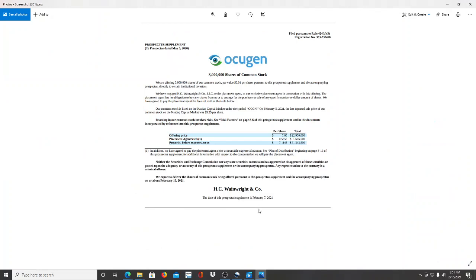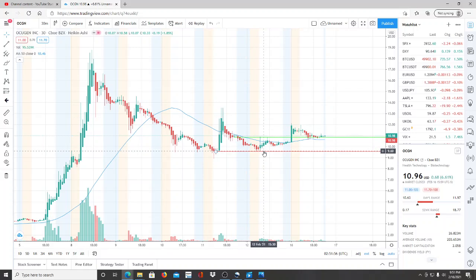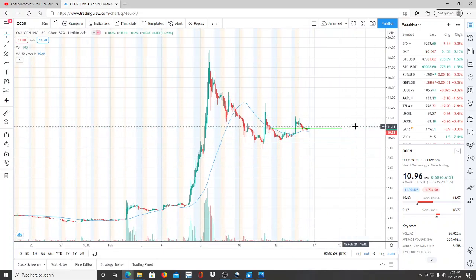Ocugen goes through this offering, right? The offering happened at $7.65 per share, closed out. We saw this drop, jump back up, fall back down, and then now we saw this actually jump up, and it's kind of going back down. Okay. So we're looking at this, and it looks like this is going to consolidate. It's kind of holding itself up, and it's doing really well above this number.